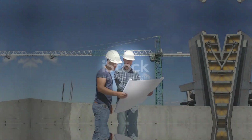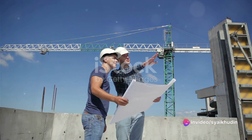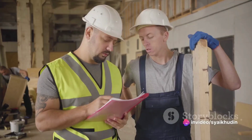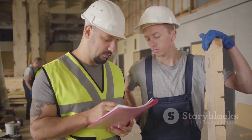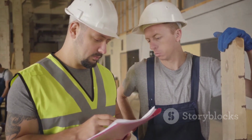up to par. Finally, Jane understands the importance of stakeholder management. She maintains open and transparent dialogue with all stakeholders, from the client to the local community. She keeps them informed about the project's progress, addresses their concerns, and manages their expectations.